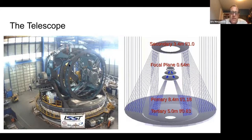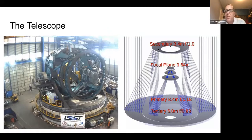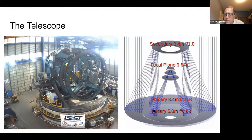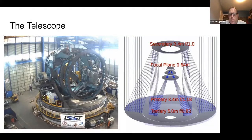This is the LSST telescope rig on the left, before the mirror has been put in it. And this is a diagram of what's happening on the right. The light comes in, bounces off the primary mirror, the big mirror, gets reflected to a secondary mirror, a smaller mirror suspended above the big mirror, goes back to what we call the tertiary mirror, but is really just a carved second surface in the primary mirror. And then finally it's reflected, a third reflection, up to the camera, which is supported above the main mirror.